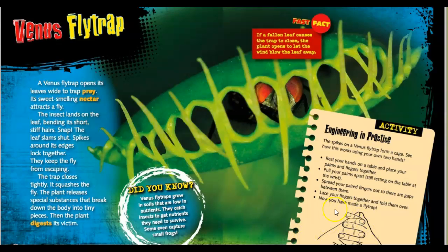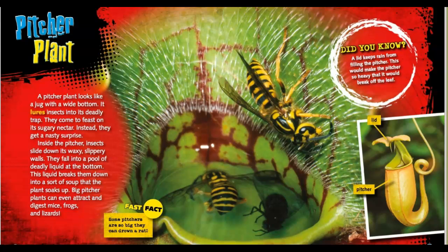See this picture? Pitcher plant. A pitcher plant looks like a jug with a wide bottom. It lures insects into its deadly trap. They come to feast on the sugary nectar. Instead, they get a nasty surprise.